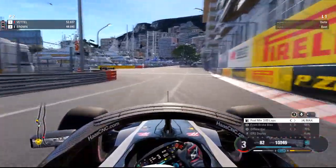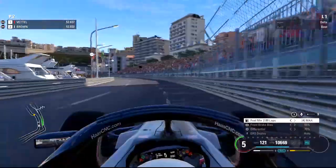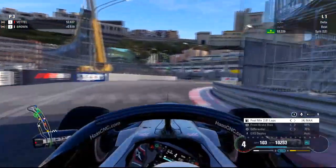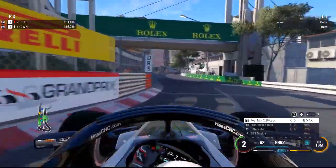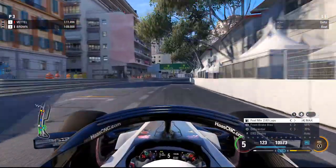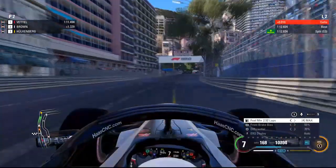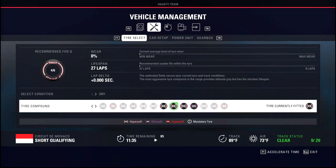and as you can tell right now, pretty clean track for us, using every little bit of track that we can find. Going through the swimming pool section right now, just making sure we don't, just barely tagged the Armco, but we're fine. As we come all around to complete our lap, it's going to be P2 at the moment, 1:12.82, not a bad lap.